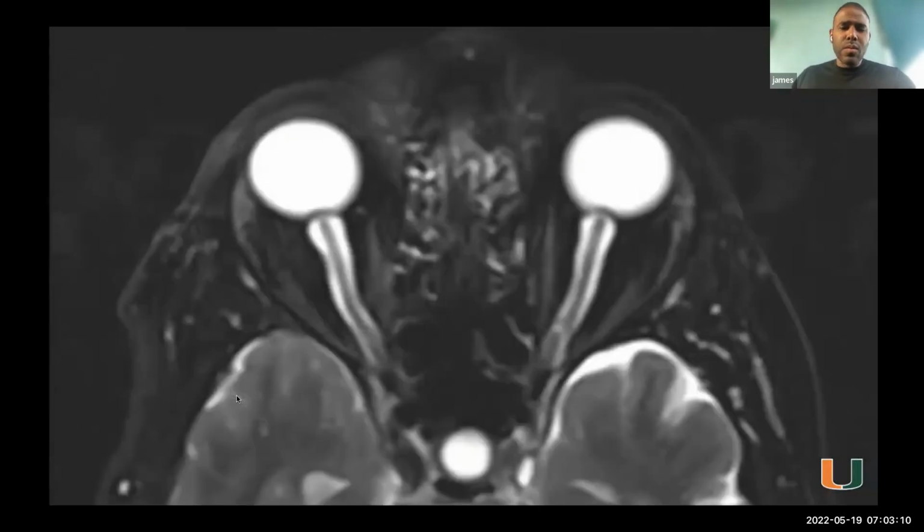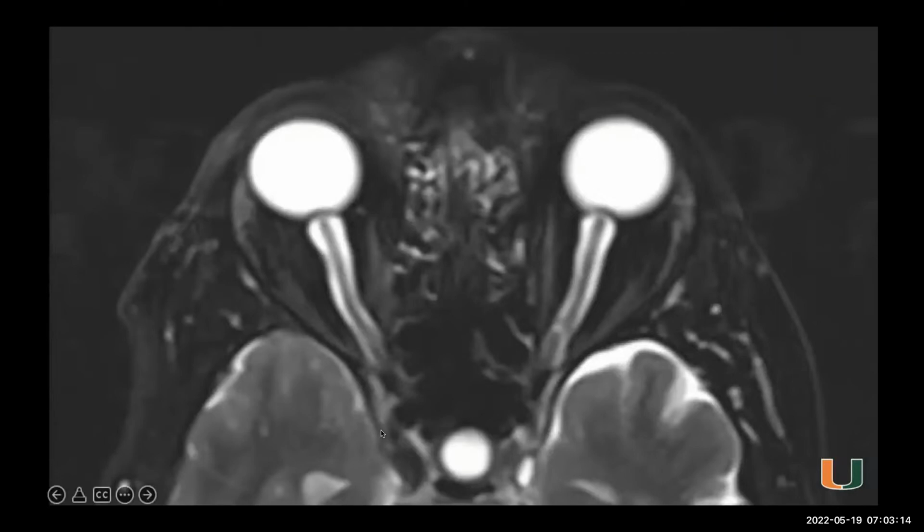So how about here? What are you seeing here? Yeah, so there's the optic nerve. Instead of that smooth looking optic nerve, it seems more distorted, which suggests high ICP. And also you have the optic nerve sheath. You can see CSF there, so this is an indication of high ICP, and also the optic disc is kind of bulging.